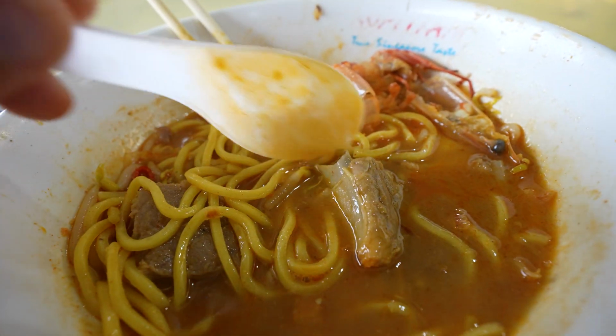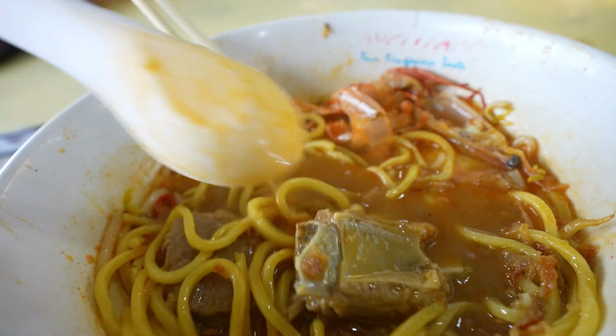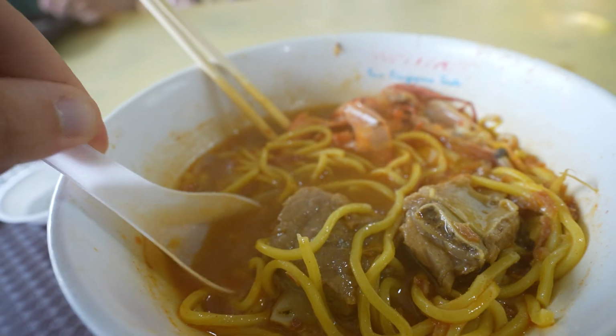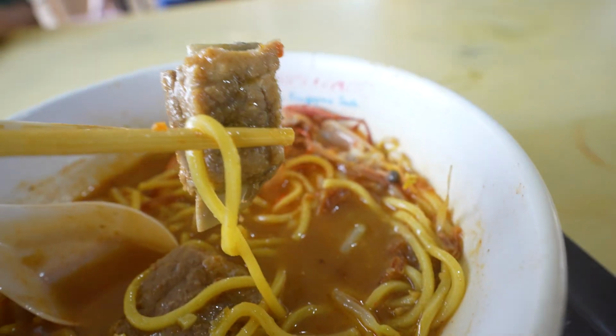But really the star of this dish is the broth. Just a beautiful combination of having these huge chunks of pork ribs and the prawns releasing their juices into this noodle soup. Like, the umami flavor is over 9,000. Look at this guy, the pork rib.